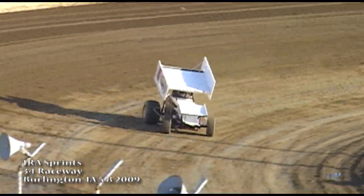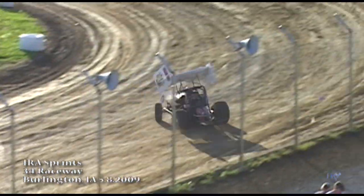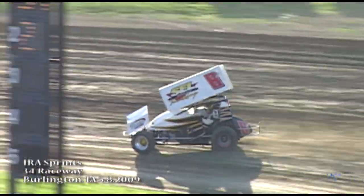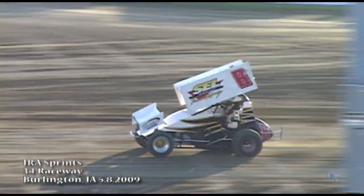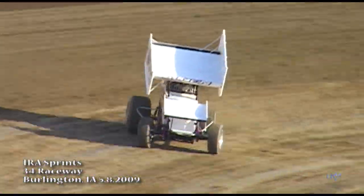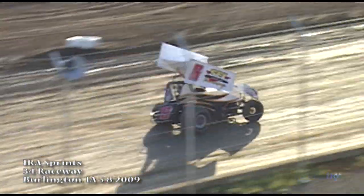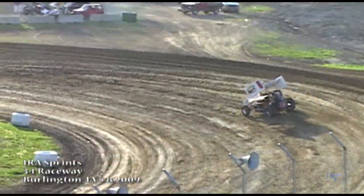Next driver out on the racetrack, first year sprint car driver. This is the 8A of Nick Alden. Nick Alden in the 8A car. Nick in the SEL Trucking Ray Graphics 8A. Lives in Salem, Wisconsin. Partnering up with Scott Lenz this year. And Alden's lap time, a 1:51.52.